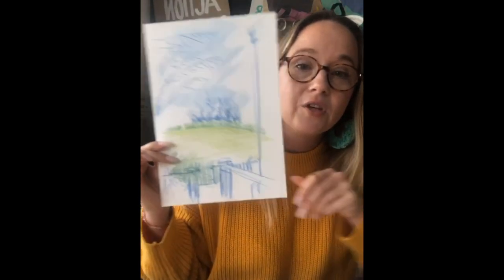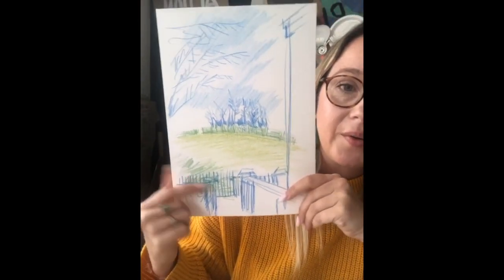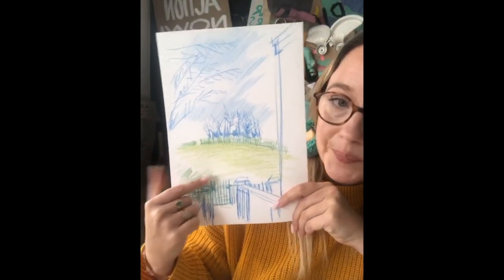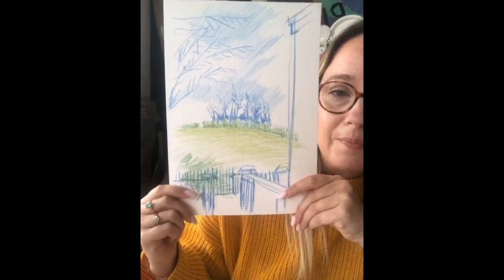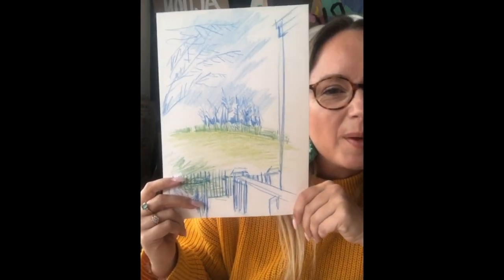The second drawing I want you guys to do is the view outside the window. So this is the view outside my window. I can see across the road to the park. When I look outside at the park, the trees are a bit browny grey and I thought that was a bit boring, so I've done them in blue.